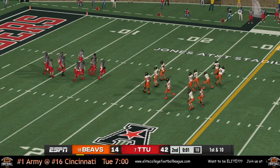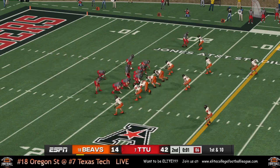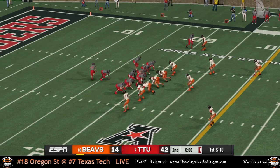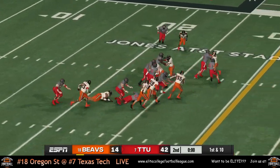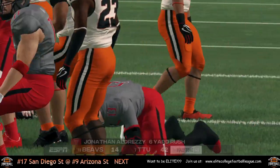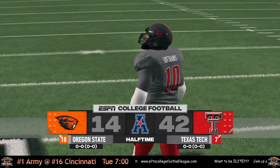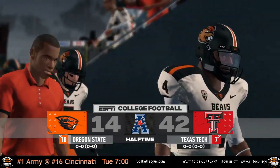From their own 20-yard line. First down. Texas Tech looking to build on this commanding lead here. Tackled after decent pickup. And they head to the locker room. And folks, we got a bit of a laugher here. The Red Raiders with a huge lead.